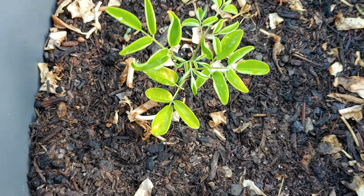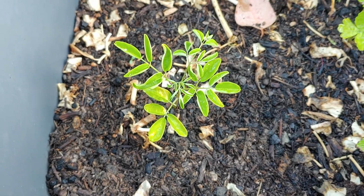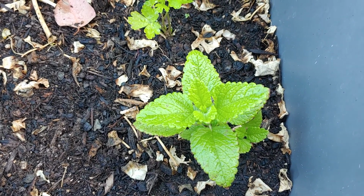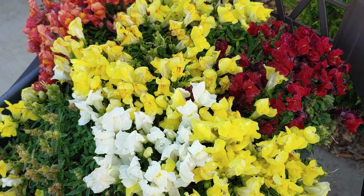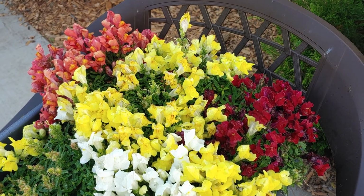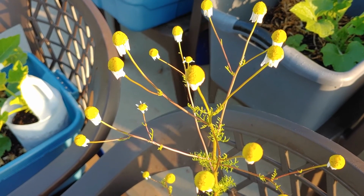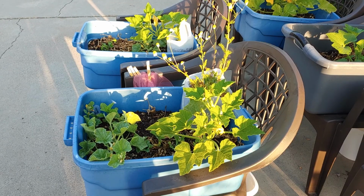This moringa plant has a little bit of yellow on the leaves, and I'm not sure what that's for. It has been really hot the last couple days. The lemon balm seems to like the heat. The snapdragons also seem to like the heat. Here's the chamomile again with its petals all hanging down.